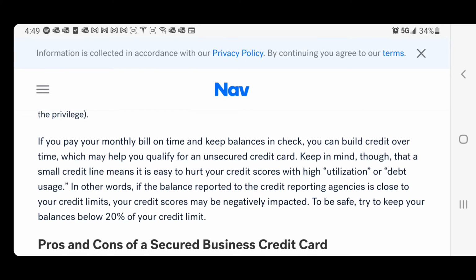Always remember, it's a tool. Lock it away somewhere. Use it once in a while. Buy a stick of gum or something. Keep it under 10%. If it's a $1,000 secured card, only spend $100 max. If it's $2,000, only spend $200 max. If you spend more than that, then you spend more than that. But if you want to grow exponentially and grow faster, I've seen that work. But again, do your own due diligence. I'm just your friend on YouTube. This is just my opinions and perspectives.